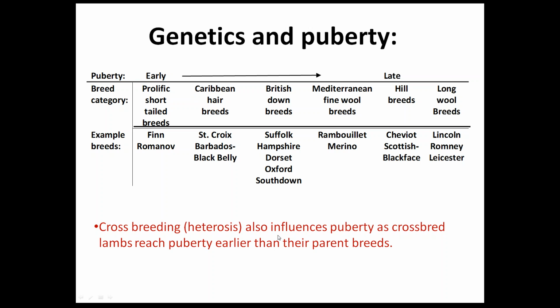But also recognize that crossbreeding, or heterosis, also influences puberty. So these crossbred lambs are going to reach puberty earlier than their parent breeds. For example, if you take a Dorset and cross it with a Finn sheep, you're actually going to have a sheep that is probably closer to Finn in terms of its age at puberty than Dorset, because you get this bonus of hybrid vigor that favors earlier puberty. So heterosis has an important impact on puberty as well.